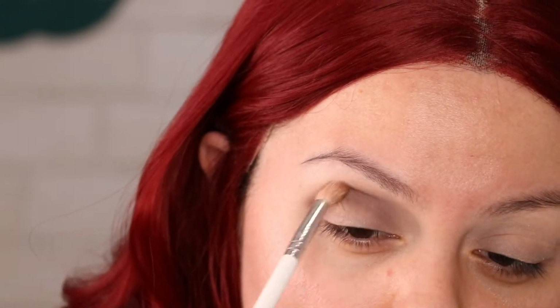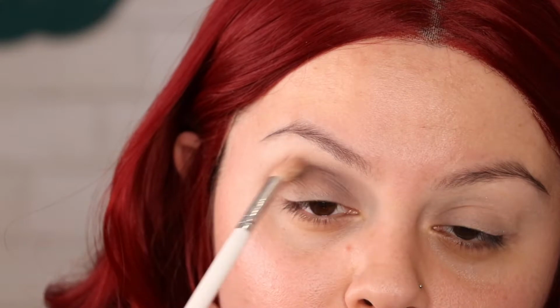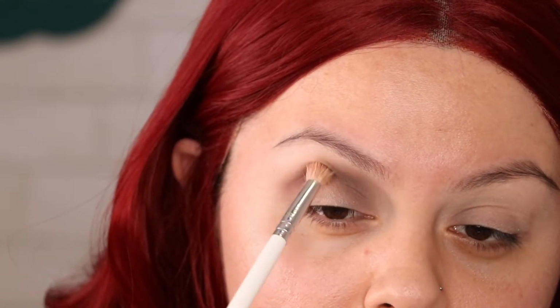It just looked so dark in the swatch and in the palette that I was a little scared, but since I applied just a little bit, I realized that it can work very light too. So we're gonna work with that. With the M511 brush, I'm just gonna use this to smoke and blend everything out.